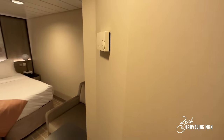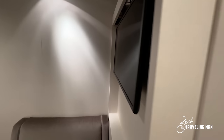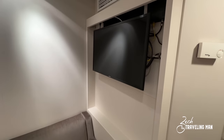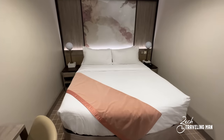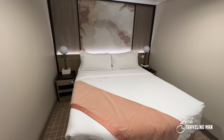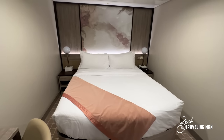In the other room, a little bit different thermostat in here, interestingly enough. And a smaller TV in this room, though, than I have in the veranda. So I think I made a good choice. I just had to come collect some things that I had in here. And yeah, this was the inside room, 1121 here on board Celebrity Summit.